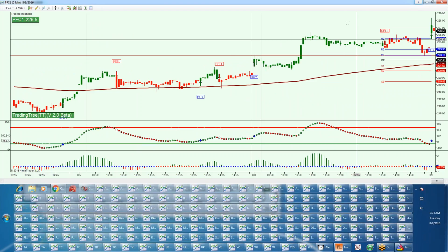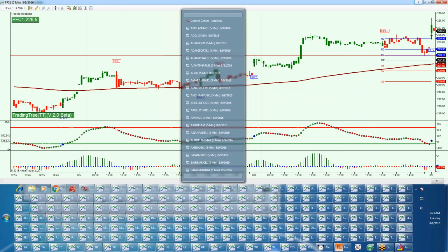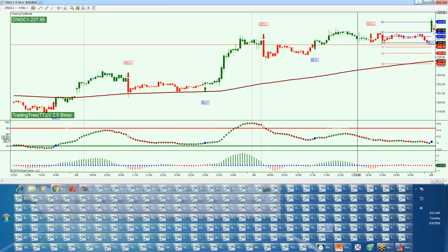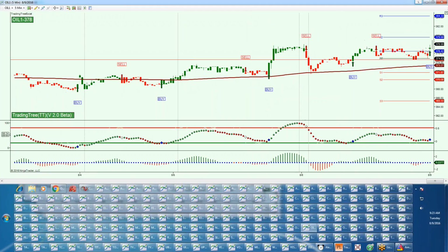So PFC again we have a gap up open. You can buy above 228.50. So ONGC again we have a gap up. We'll wait on that. Same thing with Oil India. You can buy above 380.